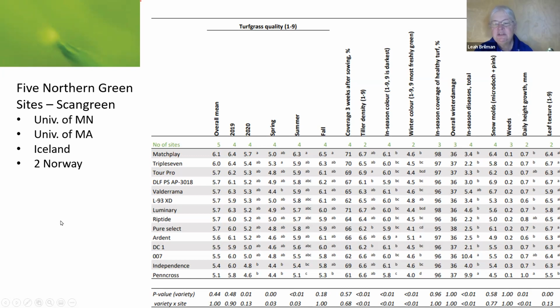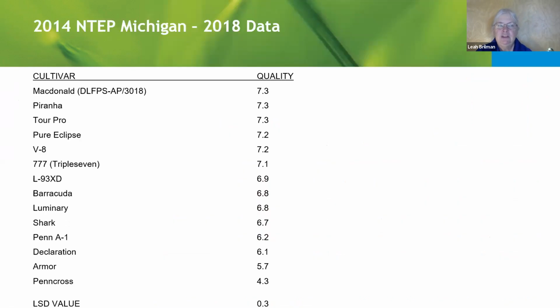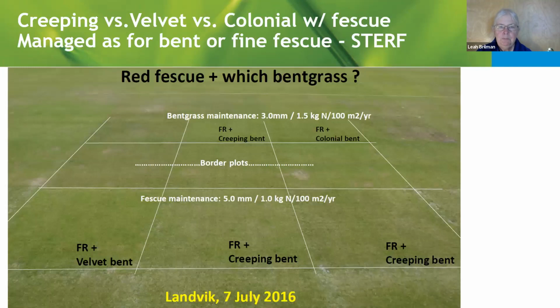And if you'd like some of this data or know where to find it, you can email me and I can show you where you can find some of this northern data. And like this is the 2014 INTEP 2018 data in Michigan. McDonald was the highest, not significantly different all the way down to 777 and these ones right here. And that's what I say, look for northern data when you do this.